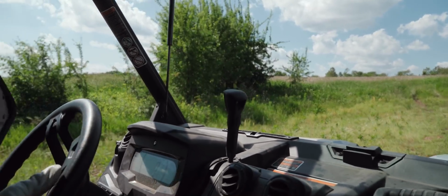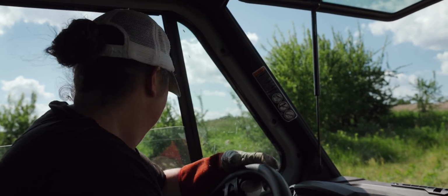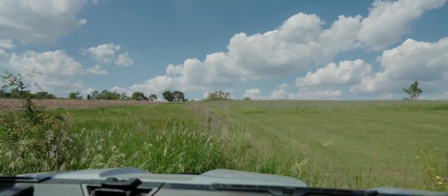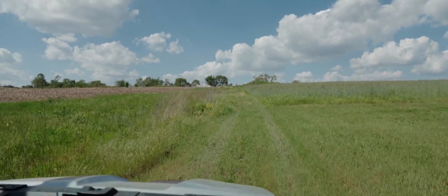Well, my deer fencing worked really well. Another beautiful day at Westbury Acres.